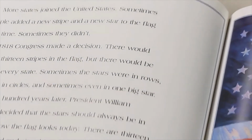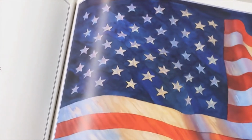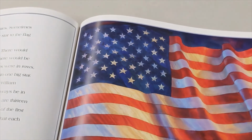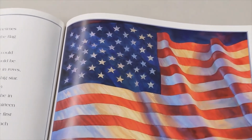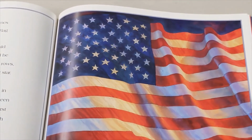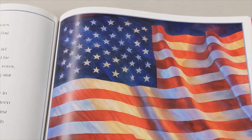More states joined the United States. Sometimes people added a new stripe and a new star to the flag each time. Sometimes they didn't. In 1818, Congress made a decision. There would only be 13 stripes in the flag, but there would be a star for every state. Sometimes the stars were in rows, sometimes in circles, and sometimes even one big star. Almost 100 years later, President William Howard Taft decided that the stars should always be in rows. This is how the flag looks today.